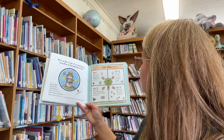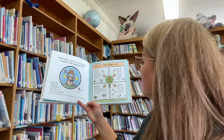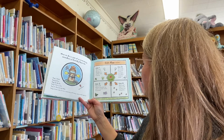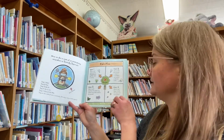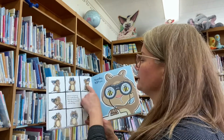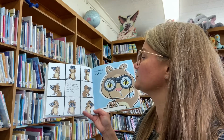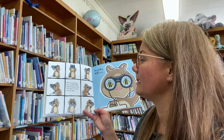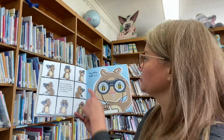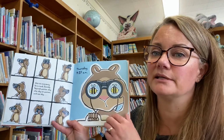Exit 4, note to self: keep in mind that germs are everywhere. Remember, if all else fails, play dead. Playing dead is always a good option. He's got his binoculars. With his emergency kit in hand, Scaredy Squirrel watches. Day after day, he watches until one day, Thursday at 9:37 a.m., he spotted killer bees.